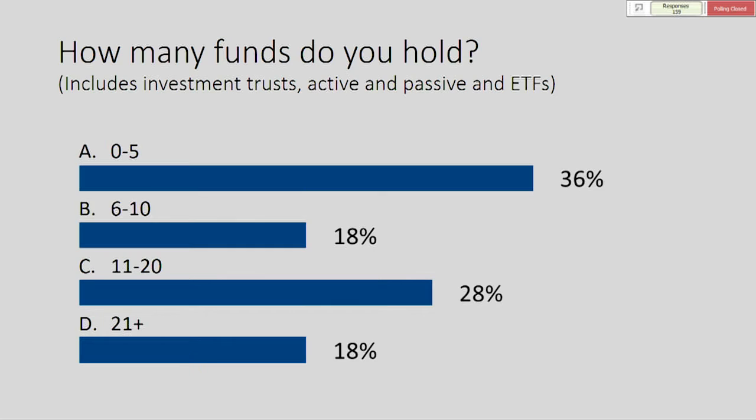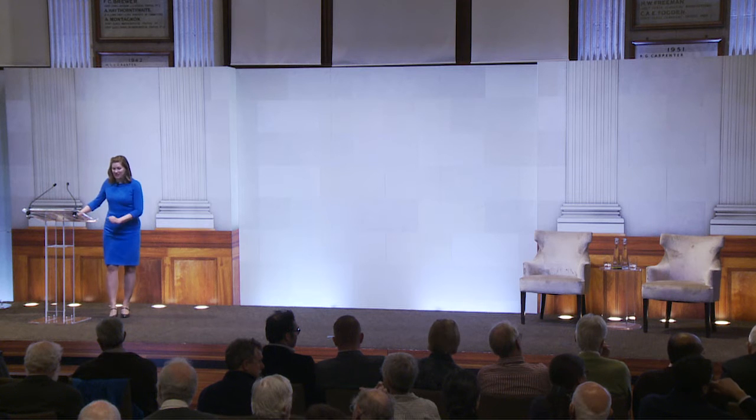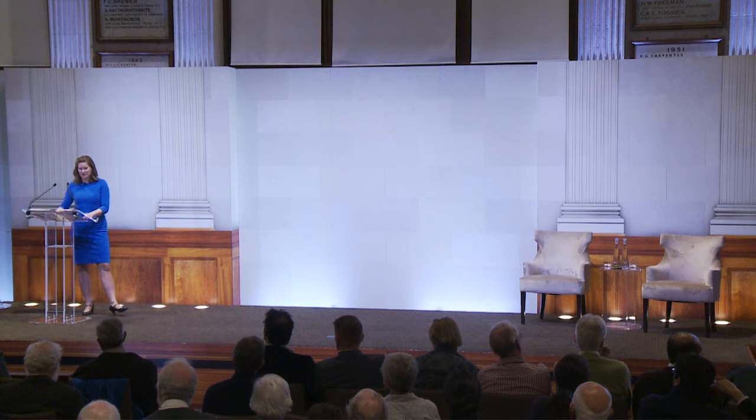Ooh, that's very interesting. 0 to 5 wins with 36%, and 18% of you have more than 21. So it looks like you're keeping quite tidy fund portfolios. Yeah, I think I'm pretty impressed with that.